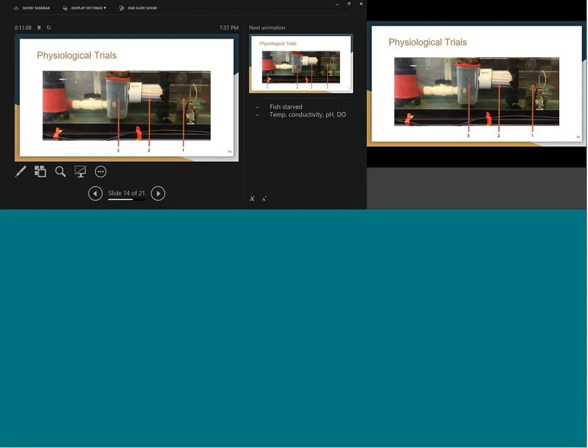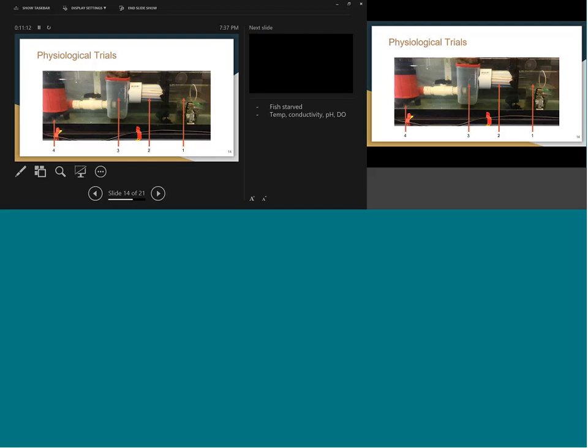I also have a Tupperware container to make sure that the flow is even, and this pretty strong pump that's 3,600 gallons an hour to ensure that the water is fast enough to effectively work these fish to death.